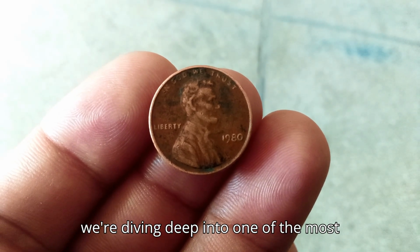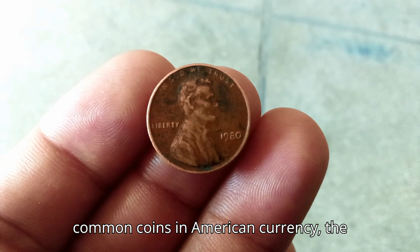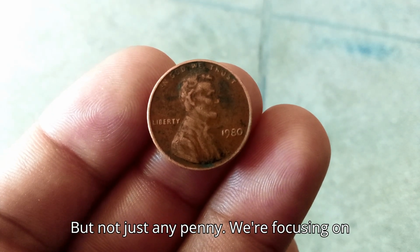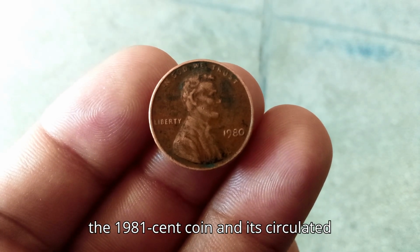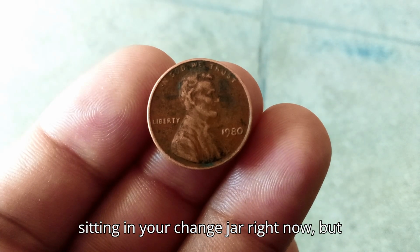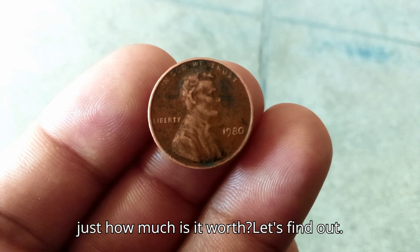We're diving deep into one of the most common coins in American currency, the 1-cent coin, also known as the penny. But not just any penny. We're focusing on the 1981-cent coin and its circulated value. You might have one of these sitting in your change jar right now, but just how much is it worth?